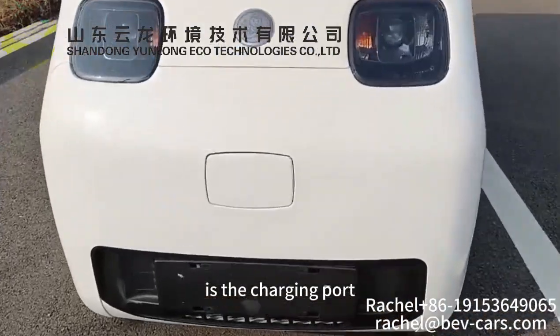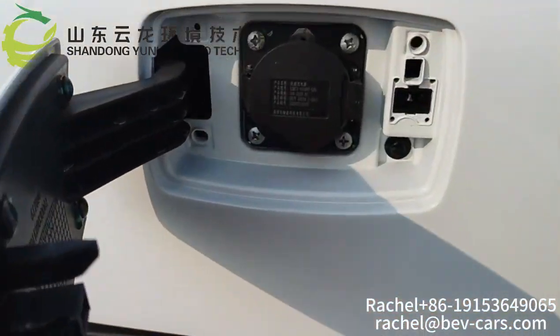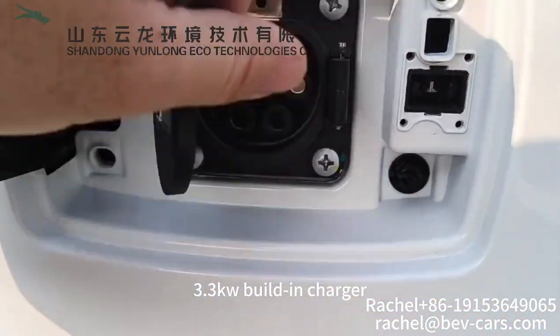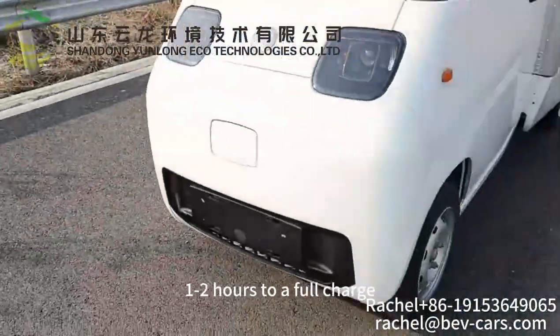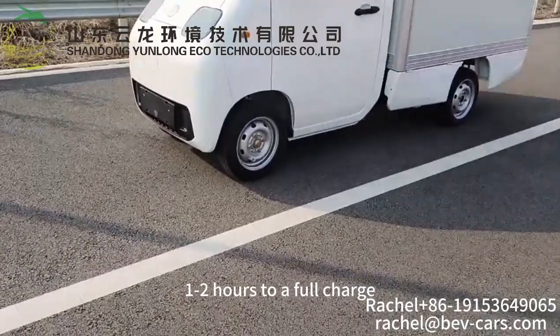You see, it's the charging port. 3.3 kilowatt. The time per charge is only 1 to 2 hours to full.